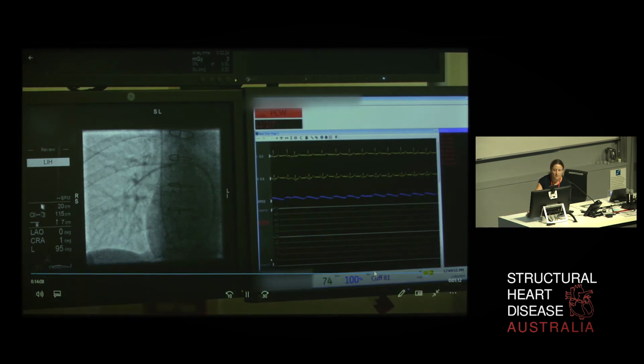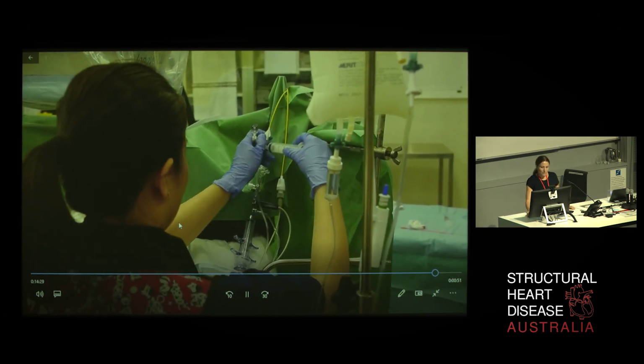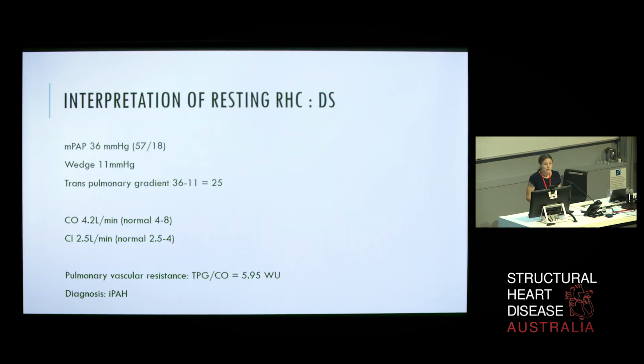I'll just quickly, can I interpret some right heart caths? Okay. And then we get a venous gas as well, just to check that. So let's interpret this patient.